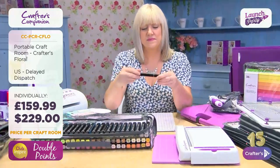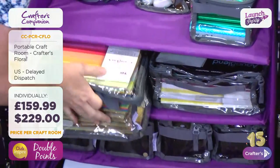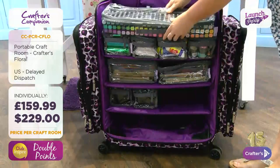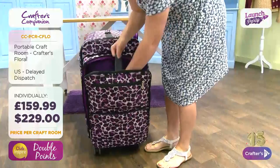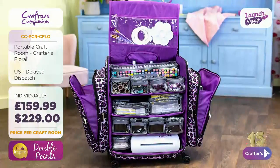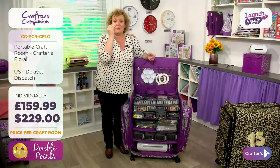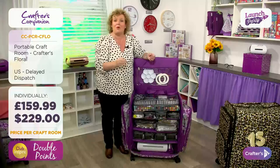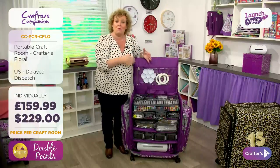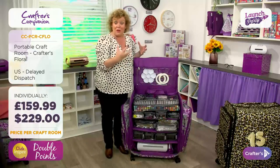When they come back in stock, they will be back in stock for you soon, I promise you. So get the bag, get yourself organised, get your craft stuff organised, and when the cubes arrive back, put them in there and then get them back inside that bag. This bag is absolutely exceptional. You can see there and you can see here, this will get you organised and it will reclaim your home, because it truly becomes your portable craft room with the amount of stuff you can get in here.